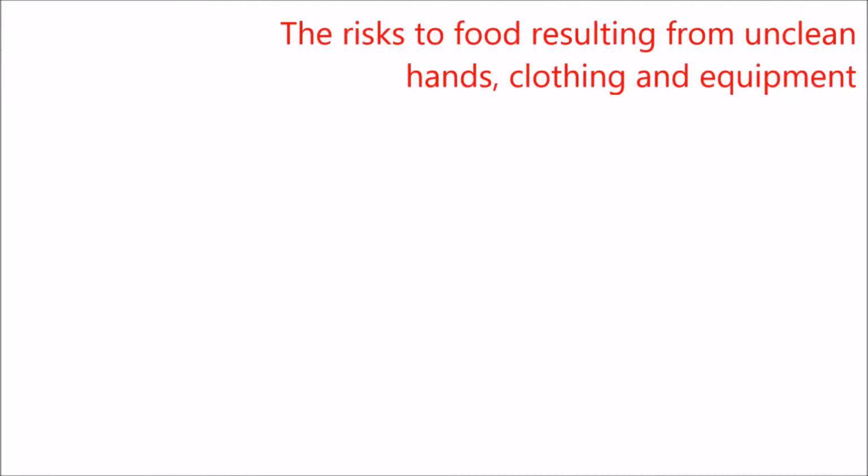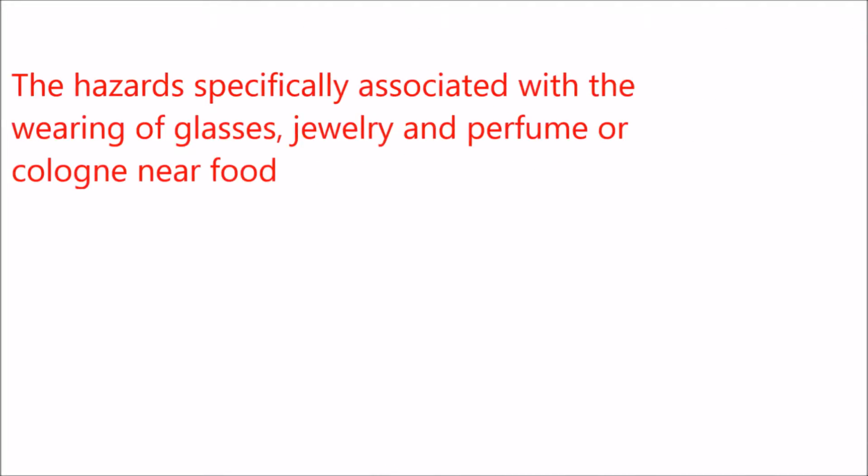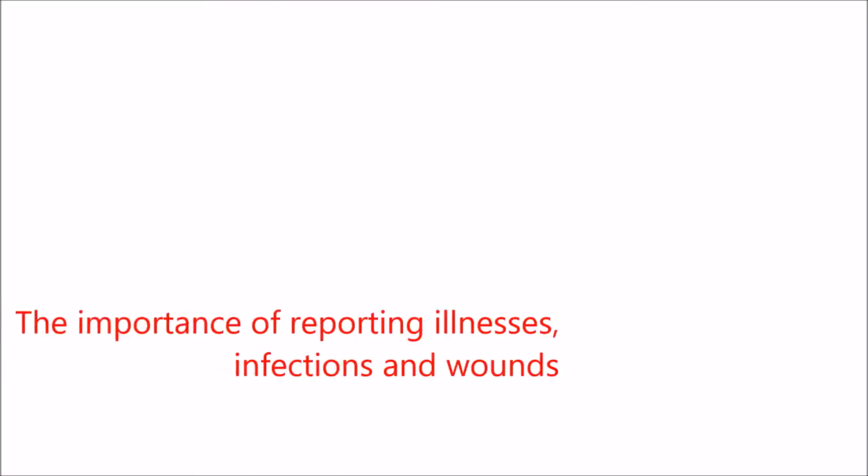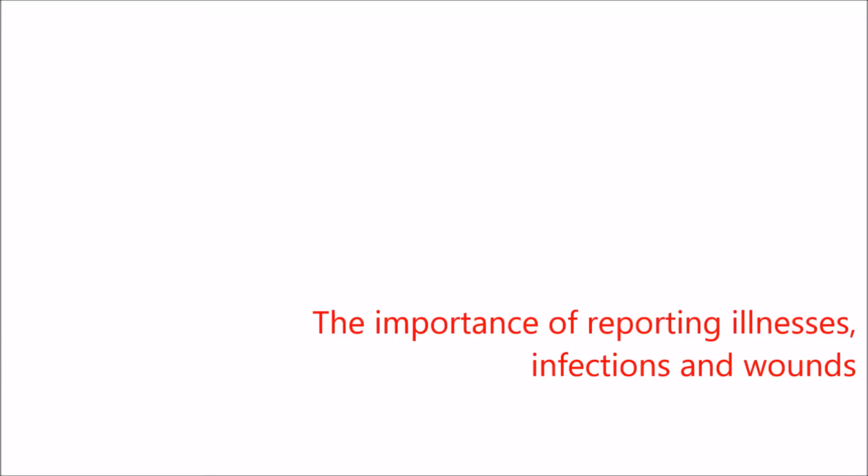The objectives for this module are for the participants to understand the basics of the risk to food resulting from unclean hands, clothing, and equipment, the hazards specifically associated with the wearing of glasses, jewelry, and perfume or cologne near food, the purpose of wearing protective clothing such as hairnets, and the use of protective and clean utensils and equipment, good techniques for hand washing, the importance of reporting illnesses, infections, and wounds, the purpose of wearing suitable wound dressings.